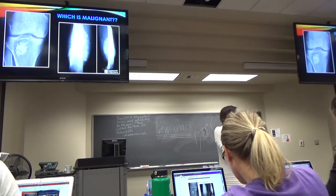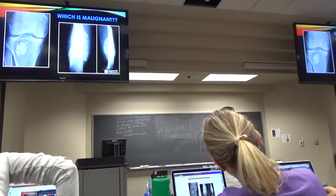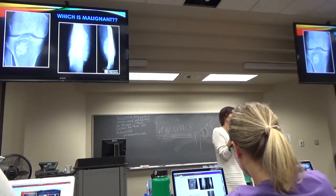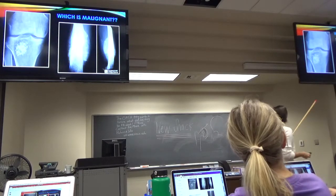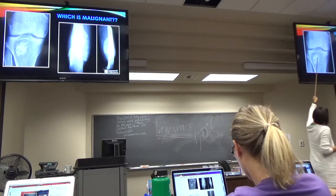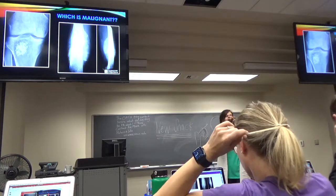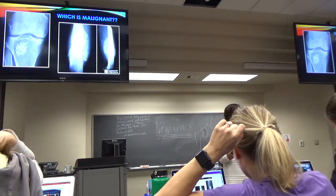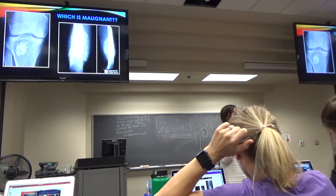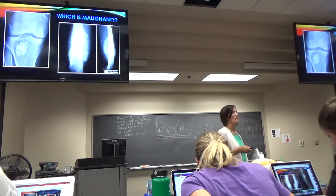Enchondromas look kind of cloudy. You can see that this has got cartilage in it because you've got all these gaps, this cartilage is radiolucent, right? It looks like there's cartilage mixed around in it. It's maintaining itself inside the periosteum.